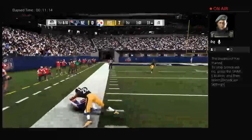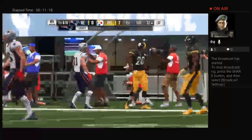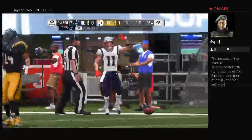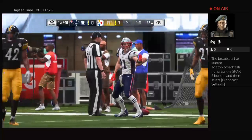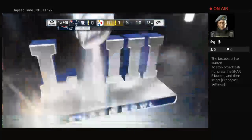Now a play fake here on first down. To the left side and complete for Julian Edelman. 11 more on that one and another first down. The former 7th-round pick, Julian Edelman, just continues to have such a productive career.